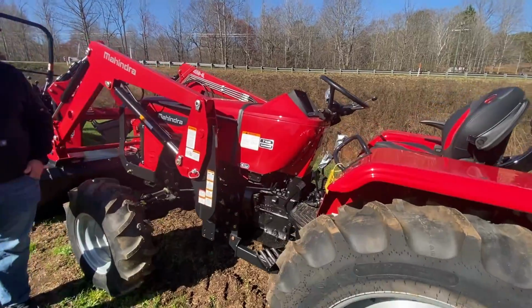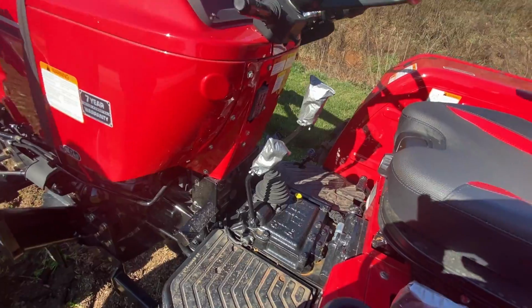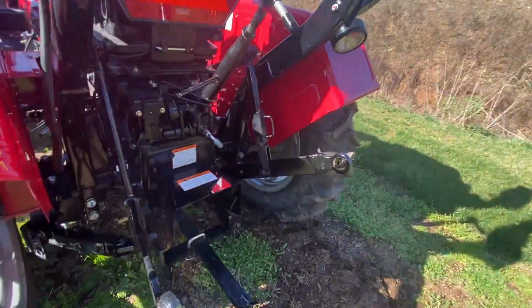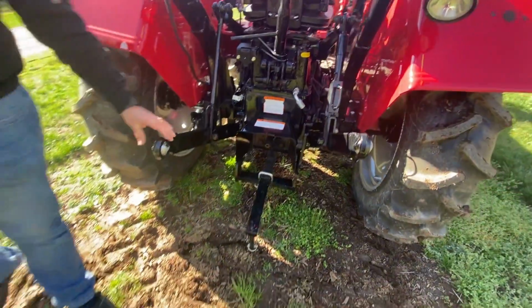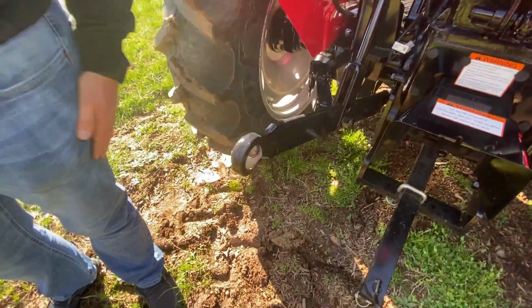But here we have our 4500 series. It's just a tried and true series. It's a little more old school. You've got your high-low range between your legs and your gears between your legs. Very plain and simple. Not a lot of frills or bells or whistles, but it's got all the conveniences that you would want. It's got your category 1 and category 2 ball here where you just swivel, so you don't have to have bushings or anything to go from one to the other.